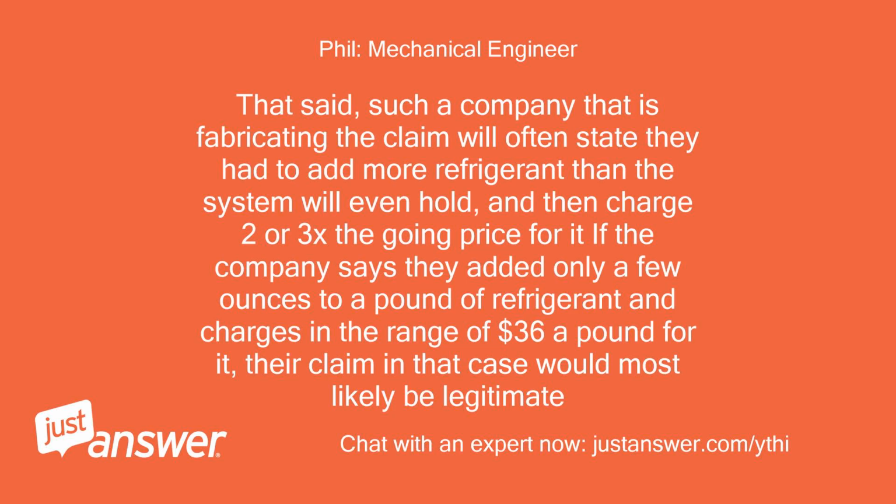That said, a company that is fabricating the claim will often state they had to add more refrigerant than the system will even hold, and then charge 2 or 3x the going price for it. If the company says they added only a few ounces to a pound of refrigerant and charges in the range of $36 a pound for it, their claim in that case would most likely be legitimate.